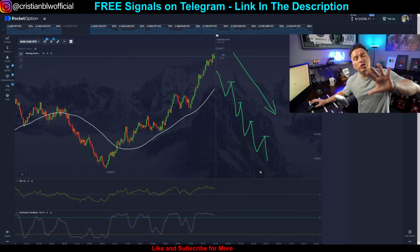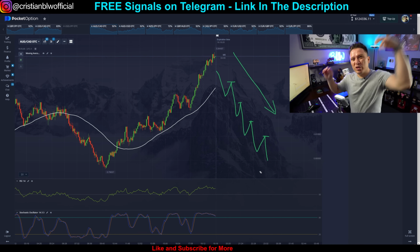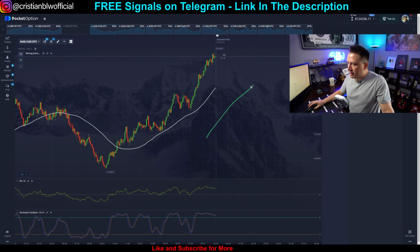Okay? You're going to enter with the pullbacks. Why? Because you have a lot more chances to win those trades because you're entering at a moment where the market is going against the trend, but you know that the price will continue going with the trend. Okay? Same thing will happen in an uptrend.